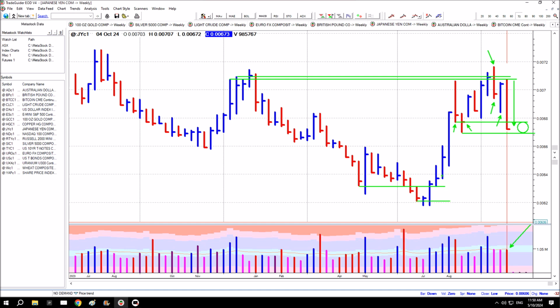There was some absorption through there and also through there. So they might be two likely levels to look at if price does break down.